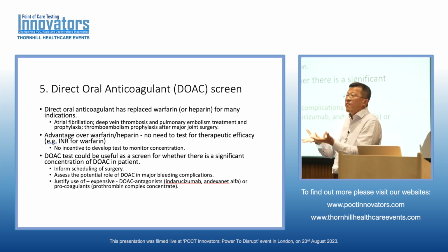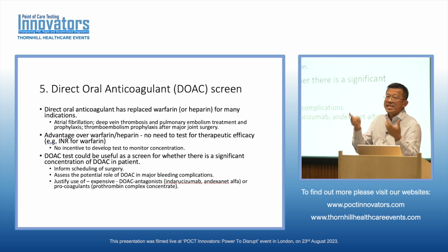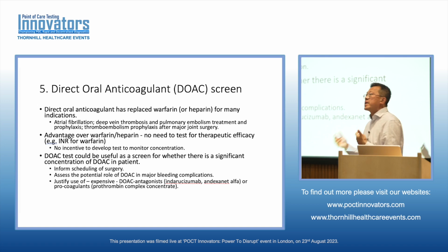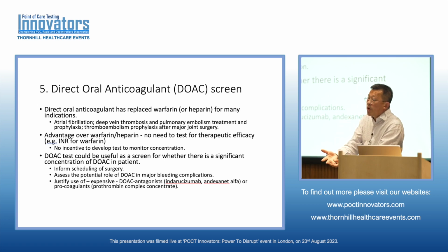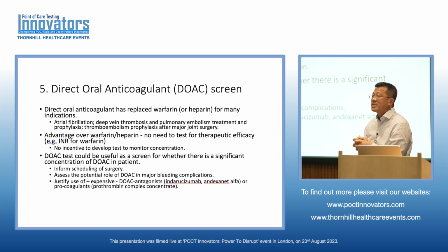And so the manufacturers had no interest at all in developing a test. Because if they develop a test to test the level, then they'll be saying, well, this is not a very good drug. The whole selling point about DOACs was that you just give it and you know it works. You don't have to test it. But then people started getting worried, saying, well, what if somebody turned up in a car accident and they were bleeding to death? And we didn't realize that they were bleeding to death because they're taking a DOAC, right? And so we would want to know whether there is any significant level of DOAC in the patient or not. And then the manufacturer started to say, oh gosh, we better invent an antagonist for the DOAC, to stop them bleeding to death if they're taking it when they've had a car accident or something.